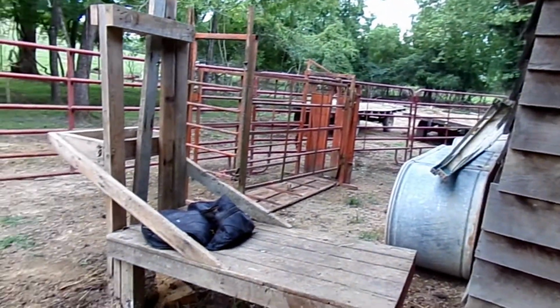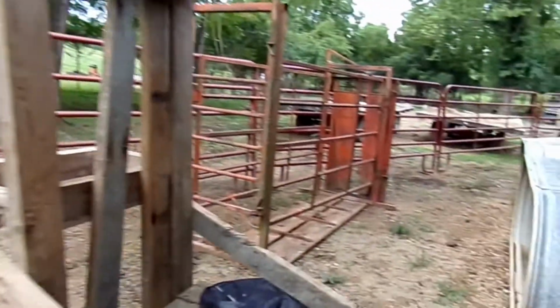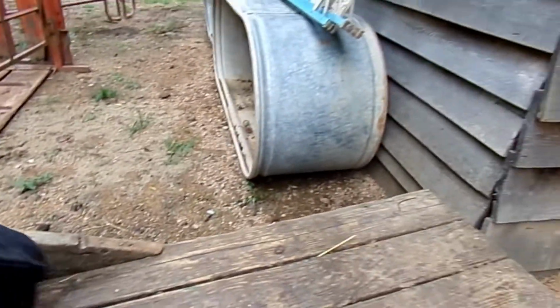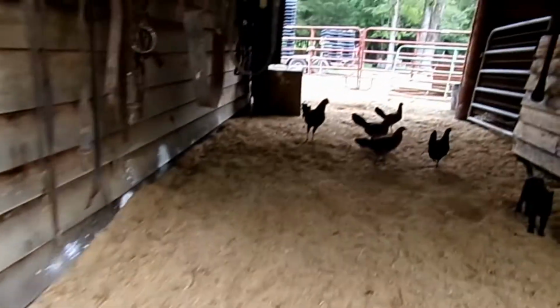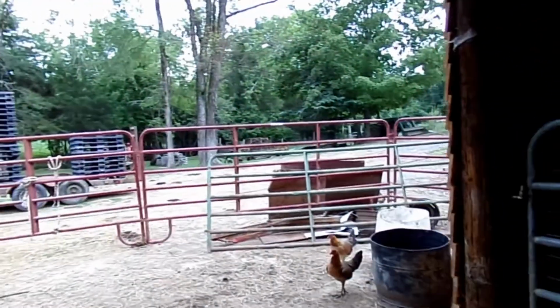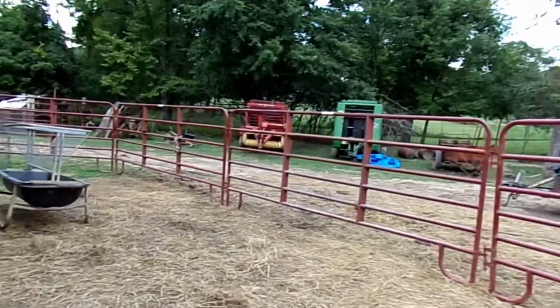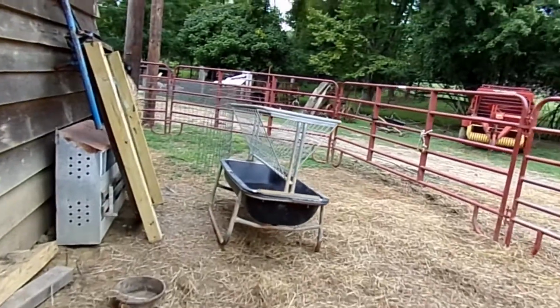So this stall used to be the maternity ward area. This is my milk stand. Our goat had to have a special kind of antibiotic, and we were advised not to drink the milk till late September. I think it got marked on the calendar as September 20th. So we're not getting any goat milk, but she is still in milk.